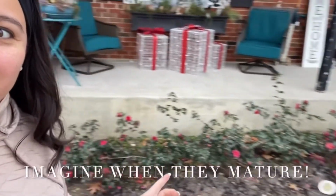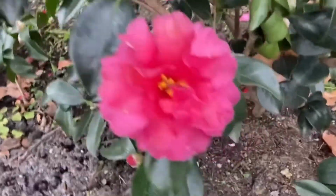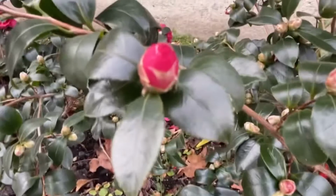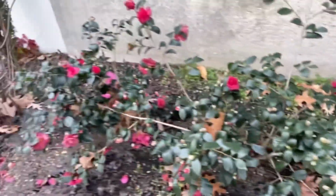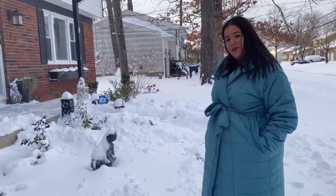So it's really important for me to have some kind of winter interest personally. That's why I love hellebores and fall and winter blooming camellias and things like that that bloom when it's cold out. So something to think about when you're picking things for your garden, guys.